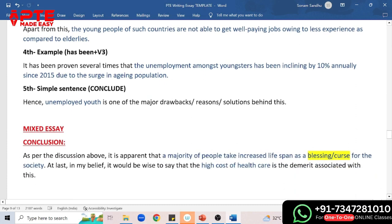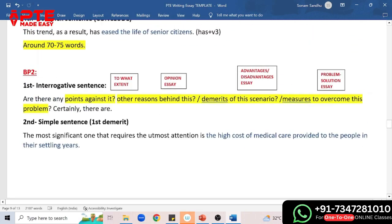As per the discussion above, it is apparent that a majority of people take increased lifespan as a blessing or curse, whatever the opinion is, as a blessing for the society. At last, in my belief, it would be wise to say that the high cost of healthcare is the demerit associated with this. So, what are we doing? We are simply paraphrasing everything, whatever we have written in the introduction.